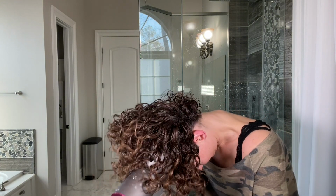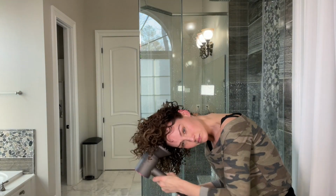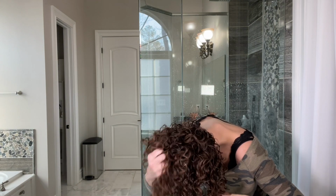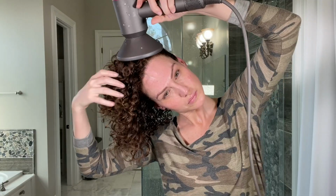I know some people are like, no, don't do that, but I personally find that this works best. This is not something that I used to do in the past. I always waited until I had a little bit of oil in my hands to scrunch anything out, but I find that I almost get less frizz and it looks a little more fluffy when I start to scrunch out the cast while I'm diffusing my hair. But again, I wait until my hair is almost completely dry before doing that.